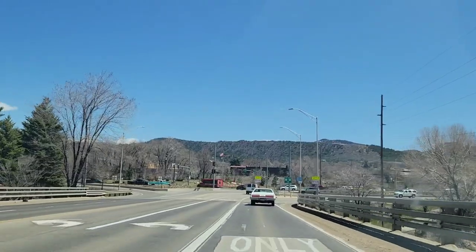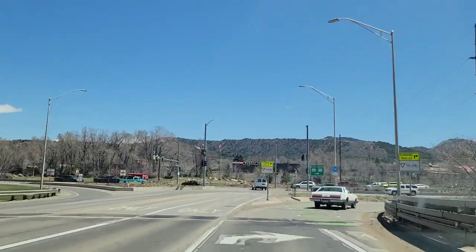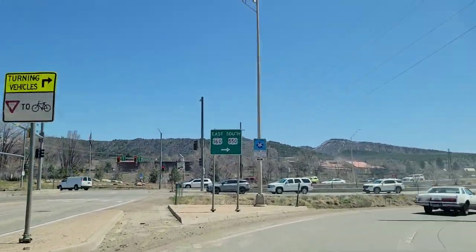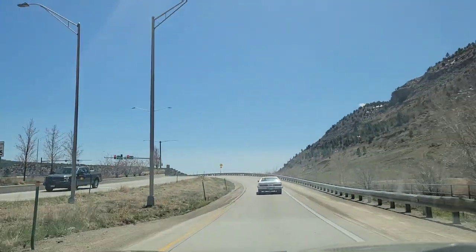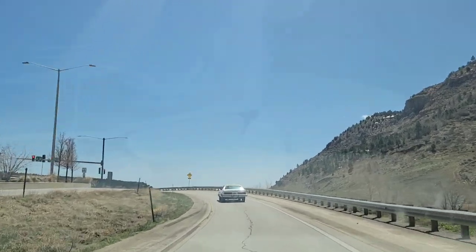Alrighty, so you'd make a right-hand turn if you wanted to go to historic Durango, but we've been there. So we're going to continue on 160 East. This is going to be all new.